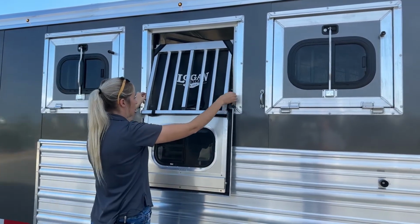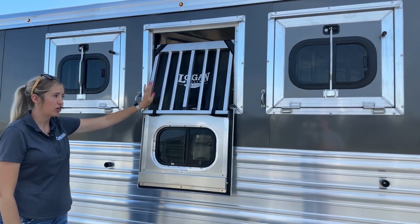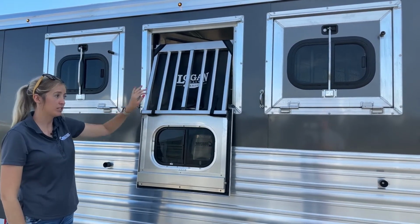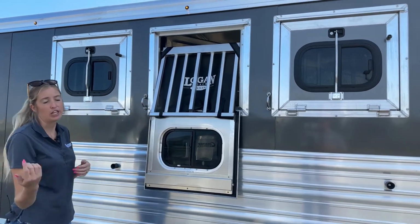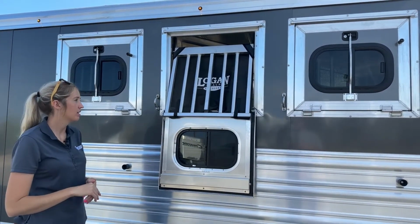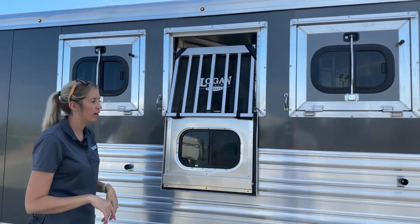These do come standard with this window screen here. I know a lot of people have been looking at upgrading their trailers and adding these to their trailers. Logan comes standard with those. It's gonna prevent those rocks and debris from potentially flying in there and getting in your horse's face. I always haul mine with fly masks for that reason, but this one has a window screen on it.